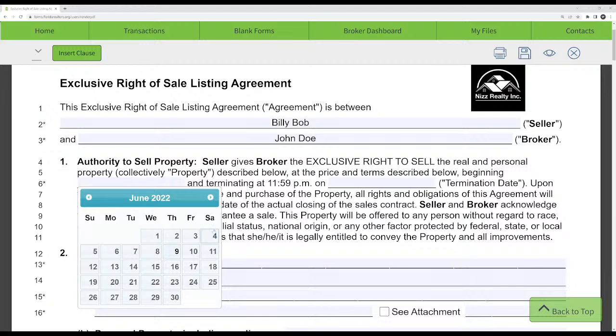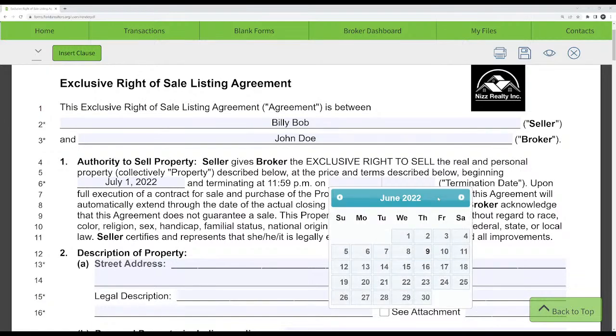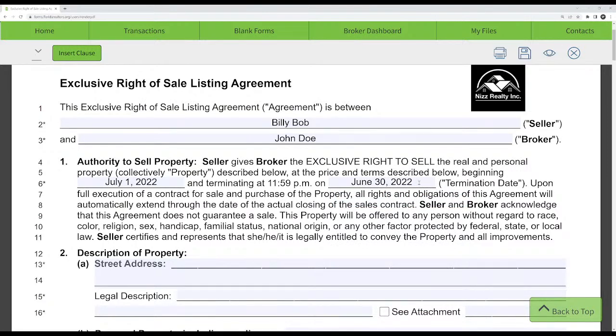So let's say this contract is going to begin on the 1st of July. When this contract expires, it's not supposed to expire on the 1st of July 2023. I see a lot of realtors make that mistake. It's always supposed to be a day behind. So if this contract began on the 1st of July 2022 and you're doing a year contract, it's supposed to expire on the 30th of June, 1 day behind, because it ends at 11:59 p.m. on the 30th. It's not supposed to be the same day. That's the proper way to do it.